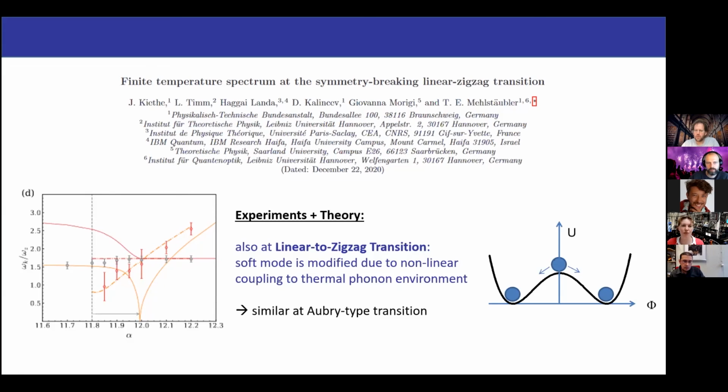So that was a nice collaboration with Hagai Landa and Giovanni Morigi. And for the first time, we also got some analytical understanding and a handle on how to describe this nonlinear coupling of this soft mode with the phonon environment, with the phonon bath. So yeah, that was quite pleasing.